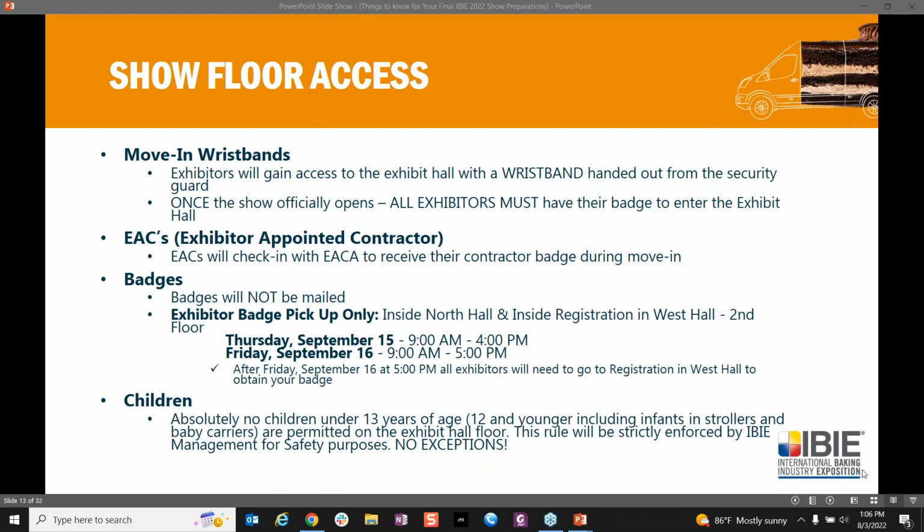Exhibitors will gain access to the exhibit hall with a wristband handed out from the security guard. Once the show officially opens, all exhibitors must have their badge to enter the exhibit hall. EACs will check in with the EACA to receive their contractor badge during move-in. Badges will not be mailed.